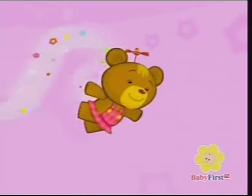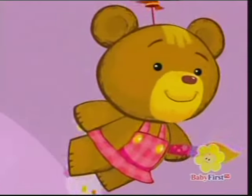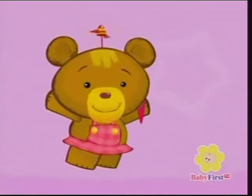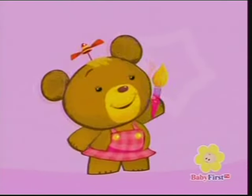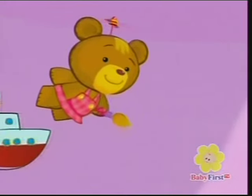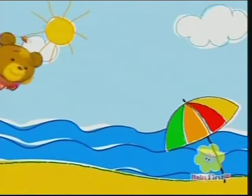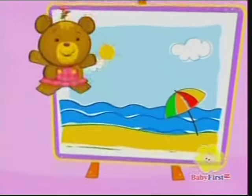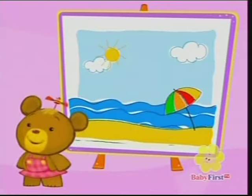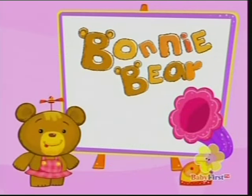Listen to the sounds as they fill the air. Bonnie's magic brush will take us there. Oh dear Bonnie Bear, let's all play the listening game every day. Pictures come alive, can you see them there? Oh dear Bonnie Bear, let's all play the listening game every day. Listen to the sounds and play. Bonnie Bear.